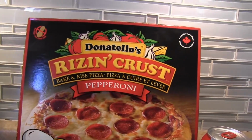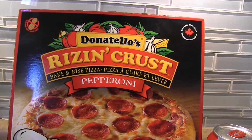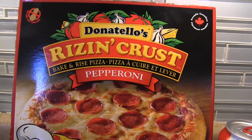Okay, so today I'm starving. What am I gonna eat today? I want pizza, but I don't have any dough in the house. Well, I do, but it's for another day. So I'm hungry. What am I gonna make? Donatello's rising crust pizza. I got this in the freezer.